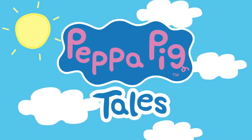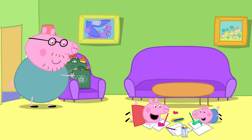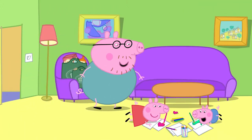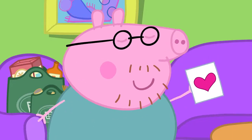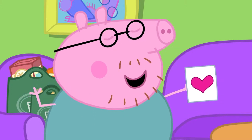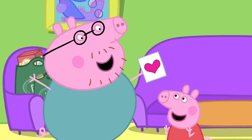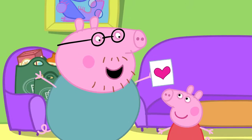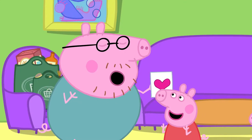Peppa Pig Tales. Wahey! Today is Valentine's Day. Daddy Pig loves Valentine's Day. Splendid! We need lots of decorations for Mummy Pig's big surprise. What big surprise? We're going to make a special Valentine's Day surprise for when Mummy Pig comes home.